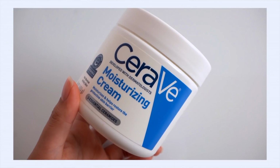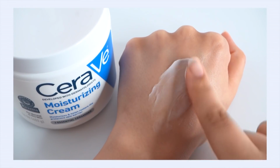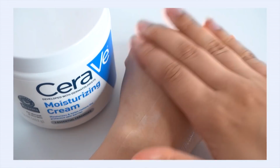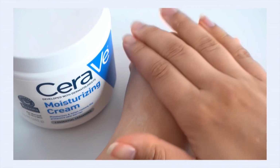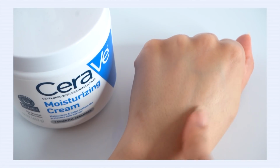I've got some body care for you. Yeah, CeraVe Moisturizing Cream. You guys know I love this stuff for face, for body. I love it for hands. This is one of those tried and true drugstore products that will just always serve you, you know what I mean? It just works. It's handy. It's fairly affordable. It's always available.